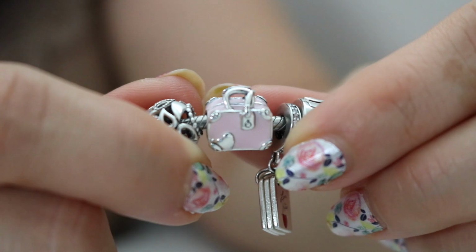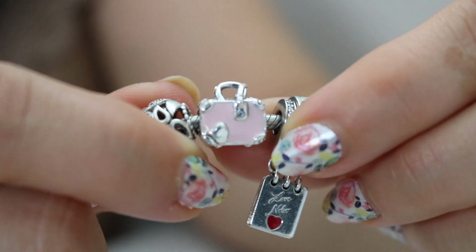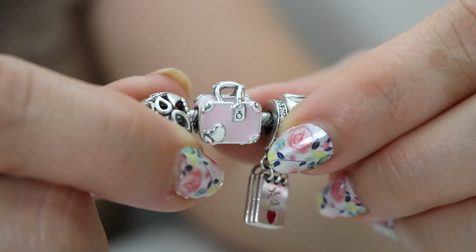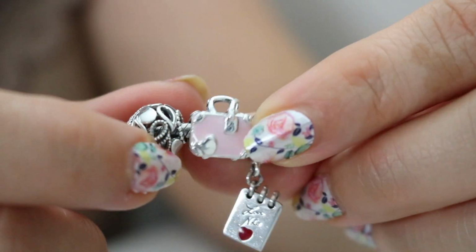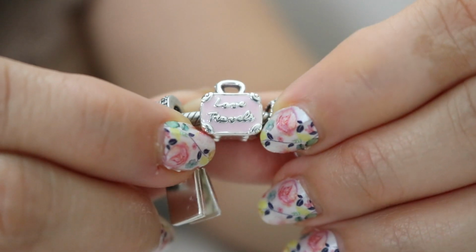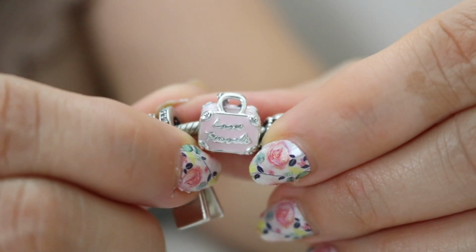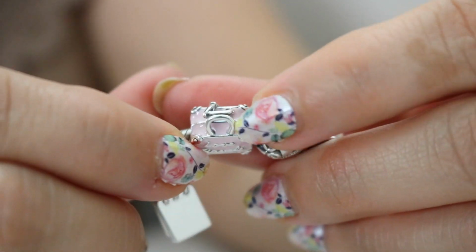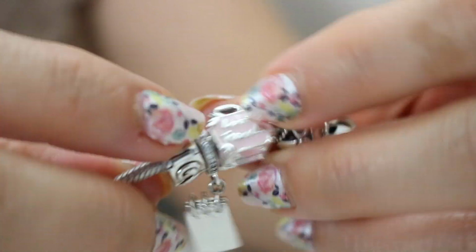The next up, we have a Pandora suitcase. I'd recently gotten these. This is my third Pandora suitcase. I was like, do I really need this many suitcases? But I love that this one was pink, and it has that little heart right there. And on the back, it says Love Travels. This really helps represent, for me, when we go on those trips where we get to go see each other versus just a vacation. So I really like that it says that. The cutest little handles on here. I just love this suitcase charm. It actually might be my favorite one they've done.